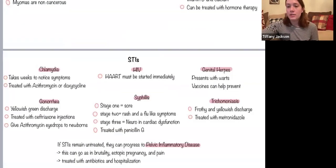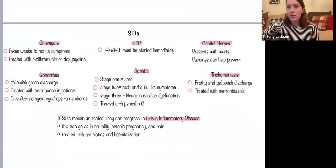Up next, we have STIs. Really, there's 6 very common STIs. I would recommend knowing just a little bit about each of them, and how we're treating it, a general gist, if you will. We're going to try to treat it with antibiotics if we can, with chlamydia and gonorrhea. With gonorrhea, you'll have a yellowish green discharge. This is important to assess for in pregnancy because it can be passed to the baby through delivery. If that's the case, we're going to give azithromycin eye drops to the newborn after delivery.